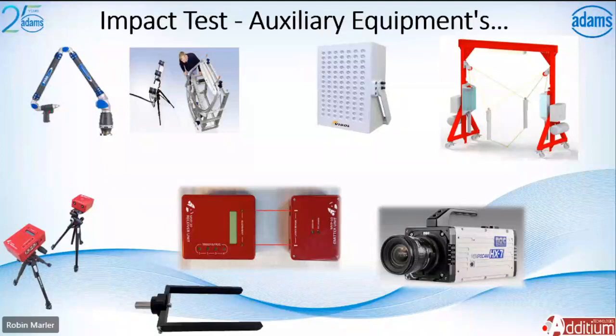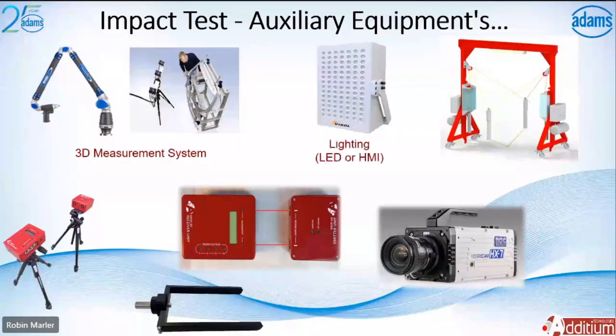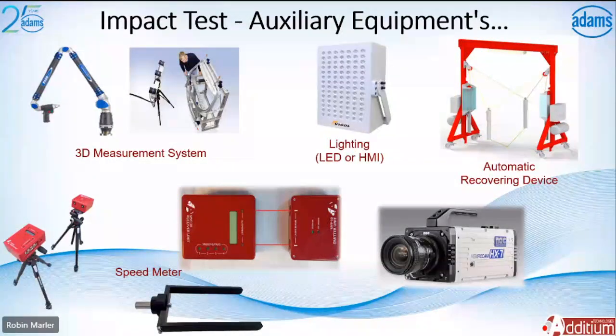And coming to the auxiliary equipment pertaining to impact test, you have this 3D measurement system, the lighting, the automatic recovering device. You could have seen in one of the videos how the leg form is recovered with this frame, and we have speed meter and high speed video cameras.